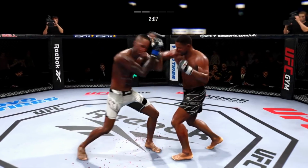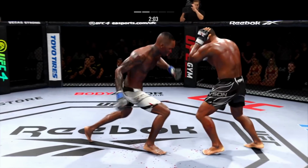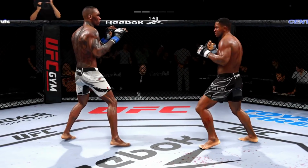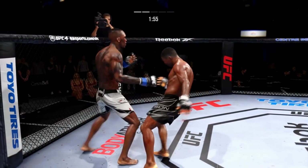Watch knees to the body. Liver kick. Now Adesanya mixing it up a little bit. We'll see what he can offer on the canvas. I mean, he can do it all. He's long told us that he has a great ground game. Nobody has forced him to use it yet. Let's see what he does with this position.